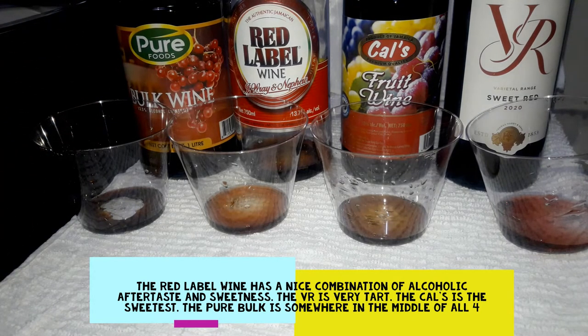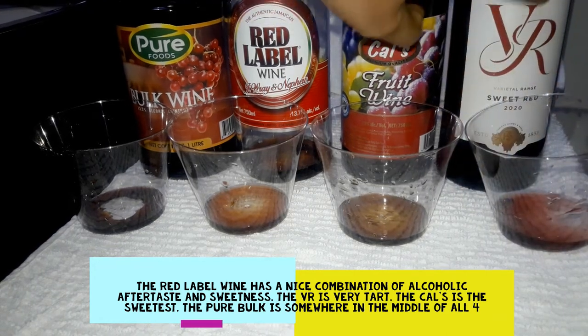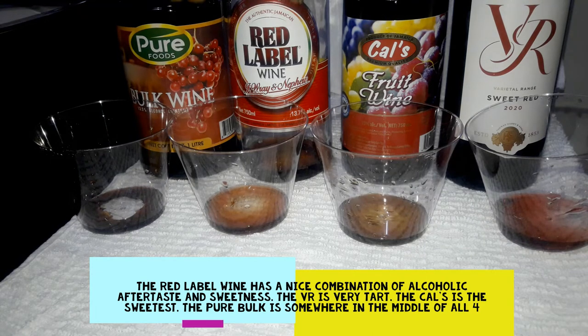So this is sweeter than this one. This doesn't taste as alcoholic as this one. The tartness, it's almost as this one. It's very tart. This one is very tart, like a, I wouldn't say sour because it's wine. I don't know the term they use, because this is from a baker's perspective. But this has more of that tart taste than the Pure Bulk. But these two taste more tart than these two. This is just a nice sweet wine, a sweet taste for cooking.